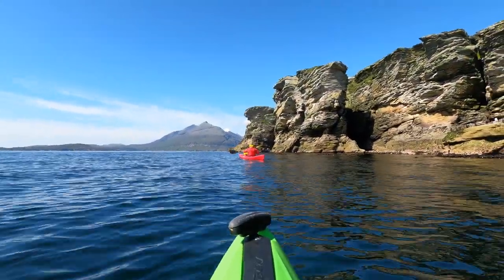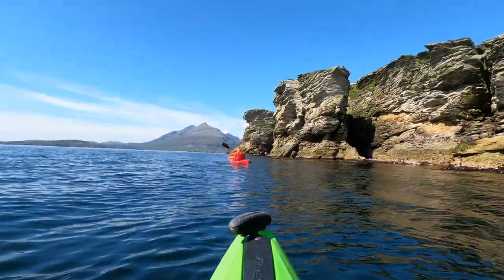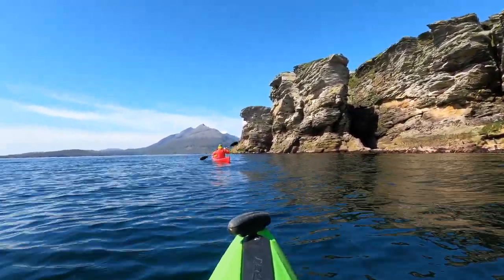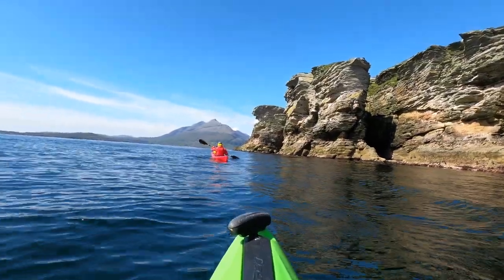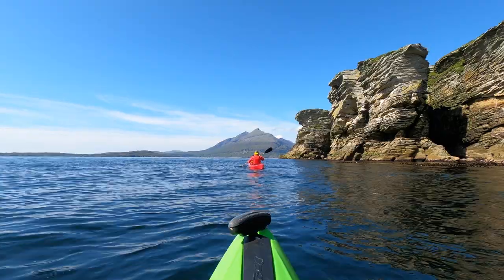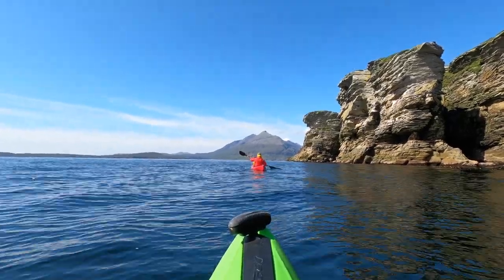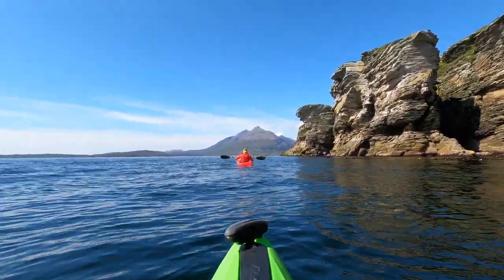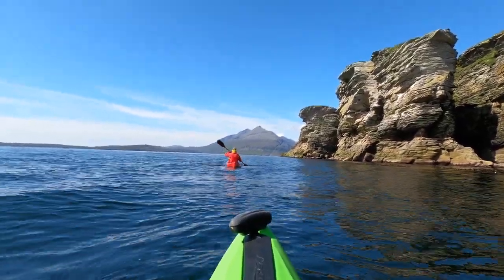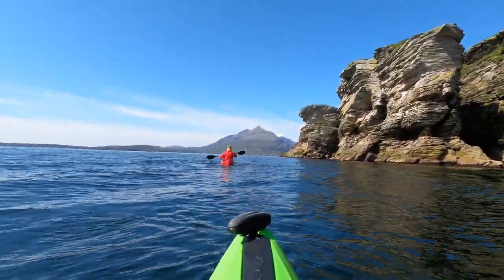Yeah, I think that's Prince Charles's cave there. Probably shags are hanging around. You'd see another metre or two up with the tide, and another hour or two, and that'll be accessible by boat. But not at the moment.